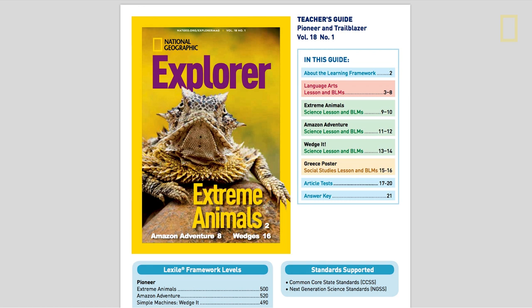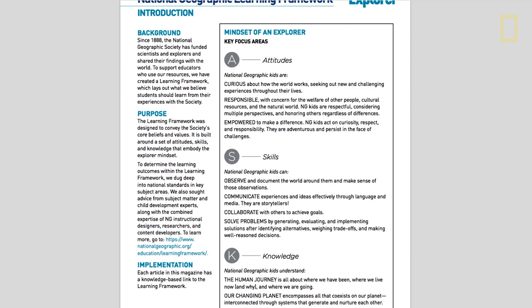The teacher's guides reference Common Core, Next Generation Science Standards, and the C3 framework. They include both language arts and content-based lessons. I have had the opportunity to work closely with the Explorer team to develop these teacher's guides.